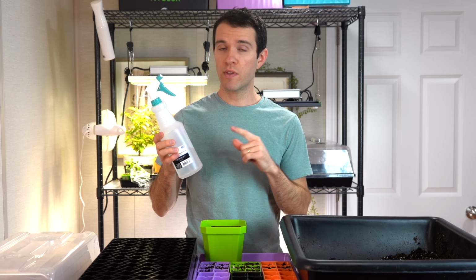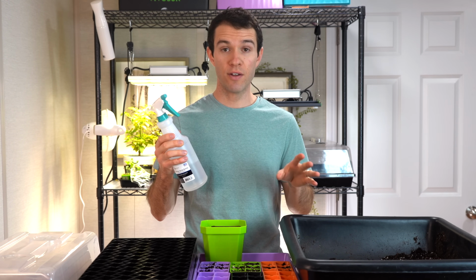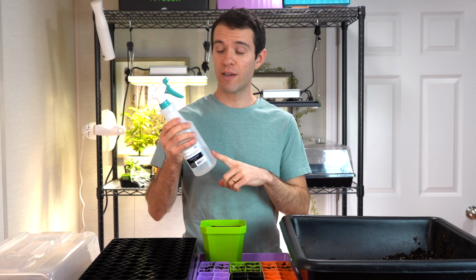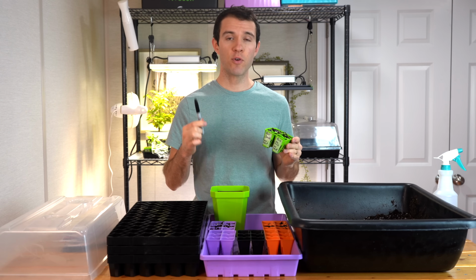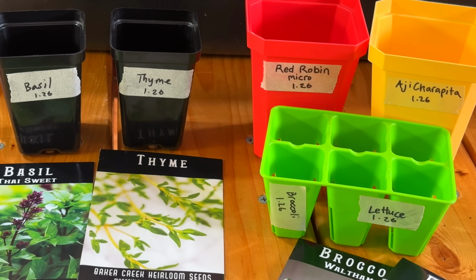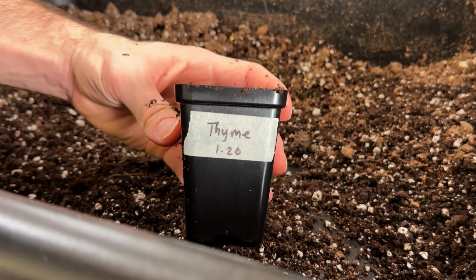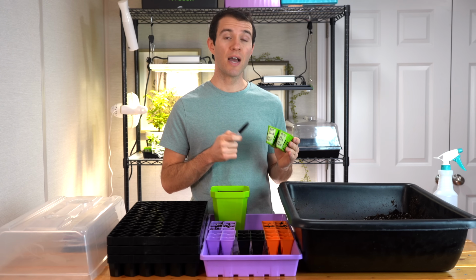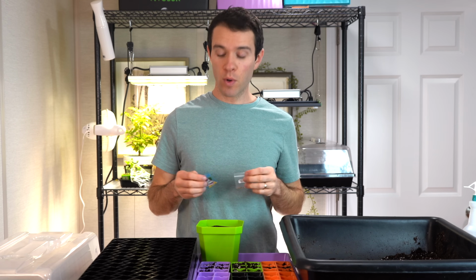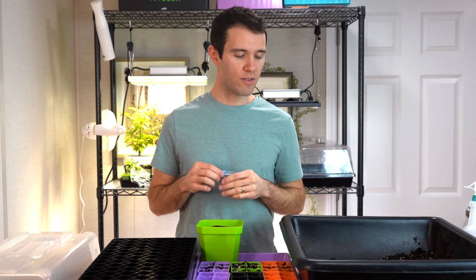A spray bottle with some water is going to be invaluable for planting your seeds. Again, you never want to let your seeds dry out, so spritzing them regularly is critical. And lastly, if you're planting more than just a few different types of plants, it's always best to stay organized. So I highly recommend you use a Sharpie and some plant tags, or maybe some tape like we're using here, to keep track of what's being planted. And lastly, of course, are your seeds. I'll be planting some peppers and tomatoes. It's pretty early in the season for us right now.